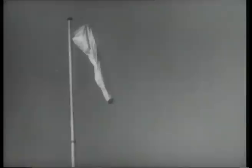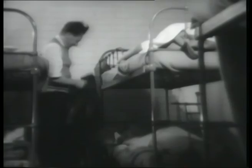Look at that darn windsock. No soaring with a wind like this, I'm afraid. May improve later, of course. How do you fellows think you're going to learn to fly? Not by bally well dreaming about it. Come along.